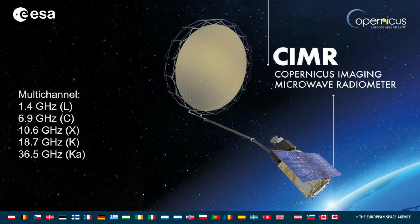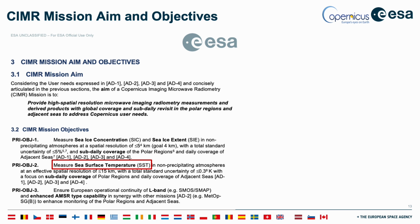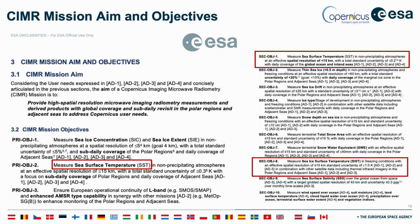And the CIMR, the Copernicus Imaging Microwave Radiometer, a multi-channel radiometer with a big antenna that you can see in this artist view, has amongst its mission objectives, quite clearly stated, to measure sea surface temperature with a total standard uncertainty of less than 0.3 Kelvin, with a sub-daily coverage of the polar regions. And in fact, there are additional objectives for the global ocean to measure SST, and then also to measure the sea ice surface temperature, which is also an important parameter.